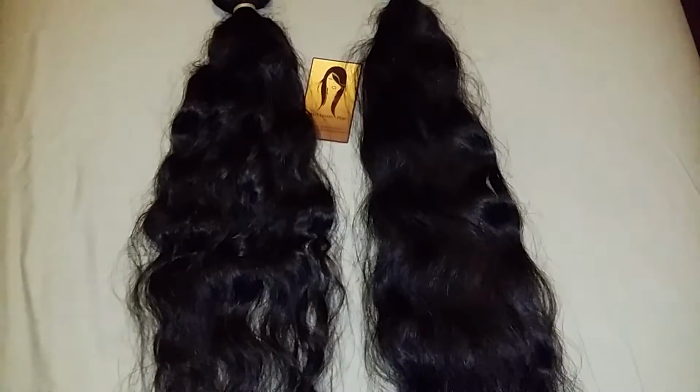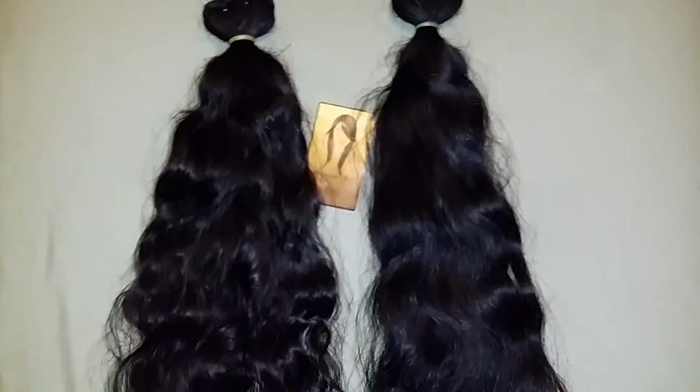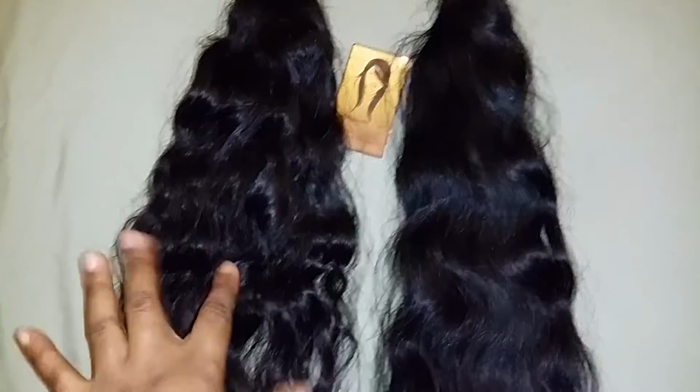Okay, so this is what's available. That's why it's hard to take custom orders, because we can't determine what grows out of a person's head. You know, this is what's available regarding the donors that we're able to come into contact with. All right, so there you have it. Like a loose wavy and a definite wavy.